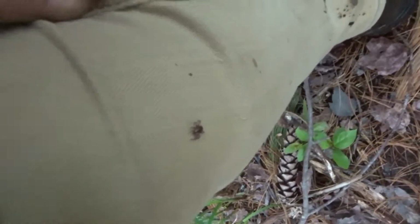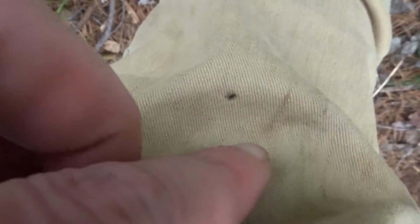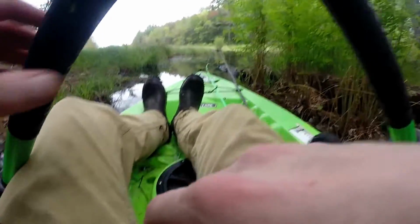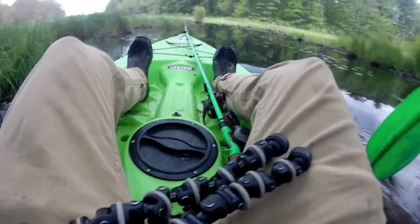See? Look at that. That's number 4. Oh my god, look how tiny that one is. All right, that's 5. 6. All right, I need to get back on my kayak and out of here bad. I got so many ticks on me. Come on, let's get out of all these ticks.